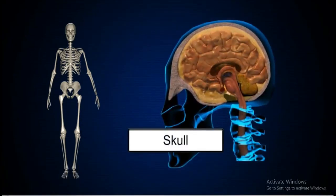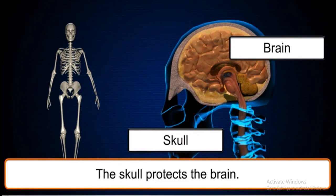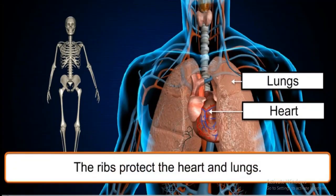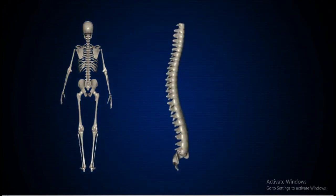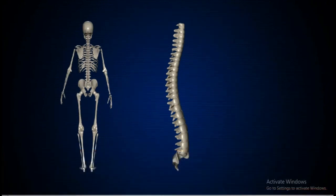The bones in the skull protect the brain. The bones that form our rib cage protect the heart and lungs. Our backbone protects the nerves that connect the brain to different parts of the body. It is made up of many smaller bones joined together like a spring. The backbone helps us to stand up straight.